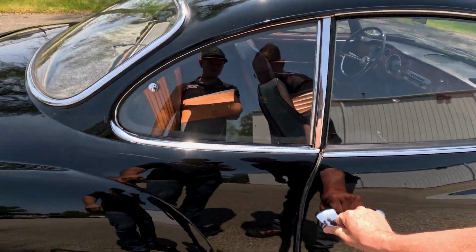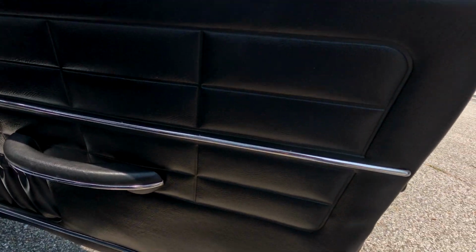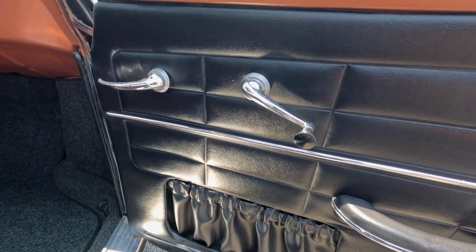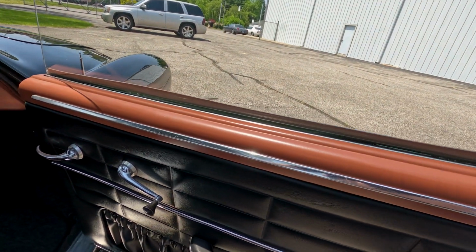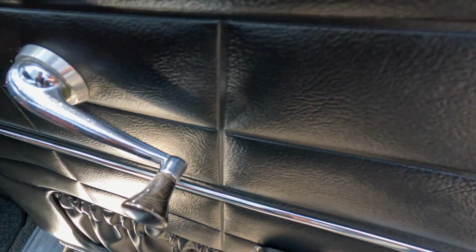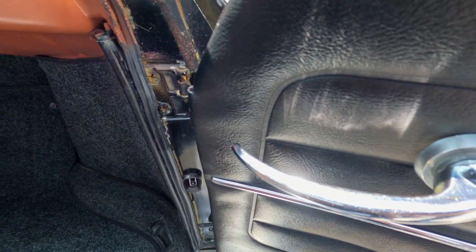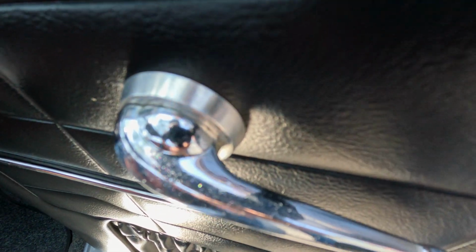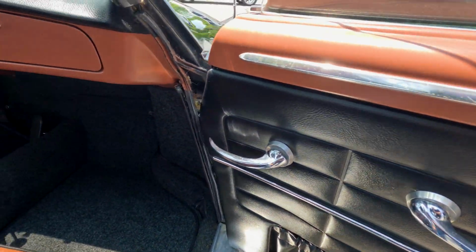Coming into the interior, you'll find this very nice two-tone black and brown vinyl. Both your door cards are in excellent condition. You've got a little bit of age on the upper trim there. Your door handle is in very good condition. Your window cranks have some minor pitting starting. But other than that, the door card is in very good condition.